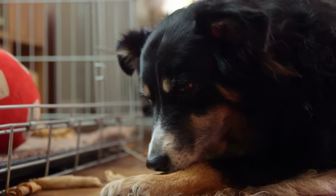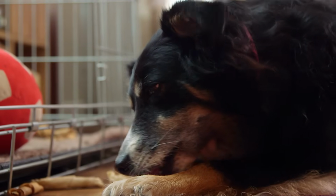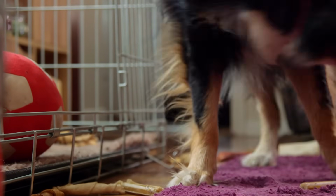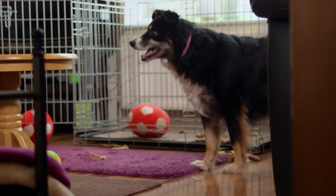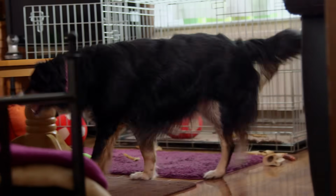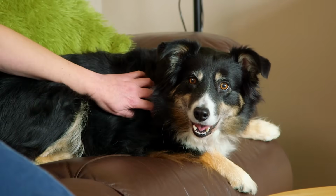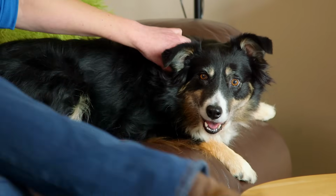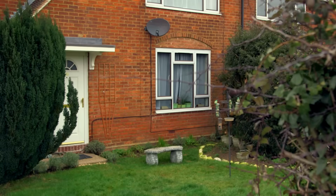Lisa's facing her own challenge, protecting Izzy from breaking her old plate while waiting for the new one. She does get fed up, and she seems a little bit down in the dumps, but I just keep telling her we're nearly there. There's been some evenings that I've thought if Izzy could speak, she'd say, I've had enough, get rid of it, you know?